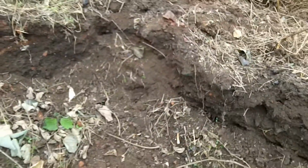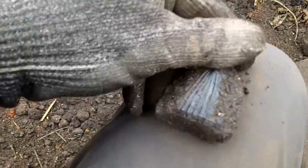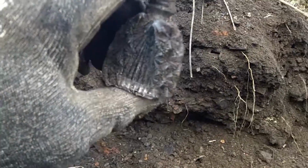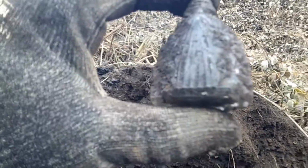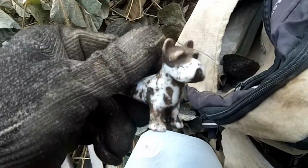Yep. Let's get digging. Oh, look at that. That looks fancy. It is fancy. Screw top, but still Art Deco. Yeah. I don't know, perfume or who knows. Could even be nail polish. We'll save that. Oh, I found a little dog too.